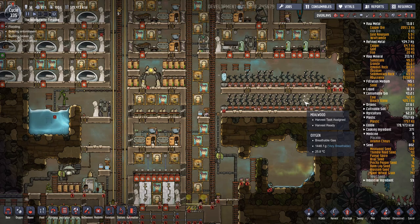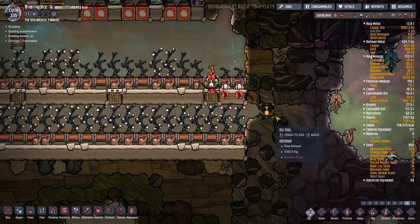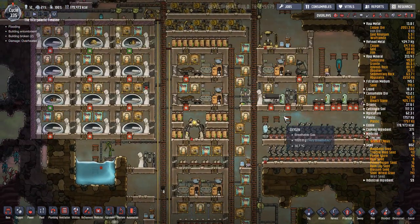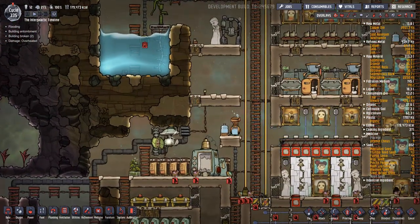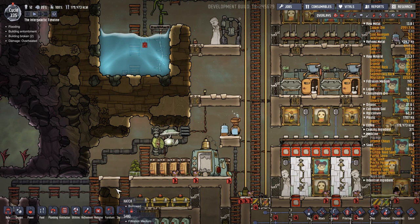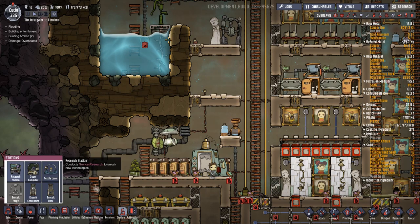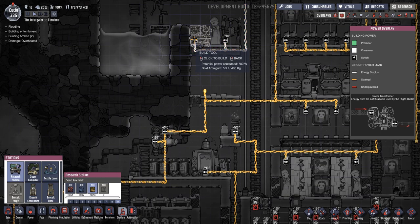Yes, we are continuing with this base, and there is a good reason for doing so. The Tubular update is now out. Let's let our dupes run around. And we now have access to tubes. If you haven't seen it in the video that I released earlier on today, go and check that out. We need to build some research stations and supercomputers because there's more research that needs to be done.